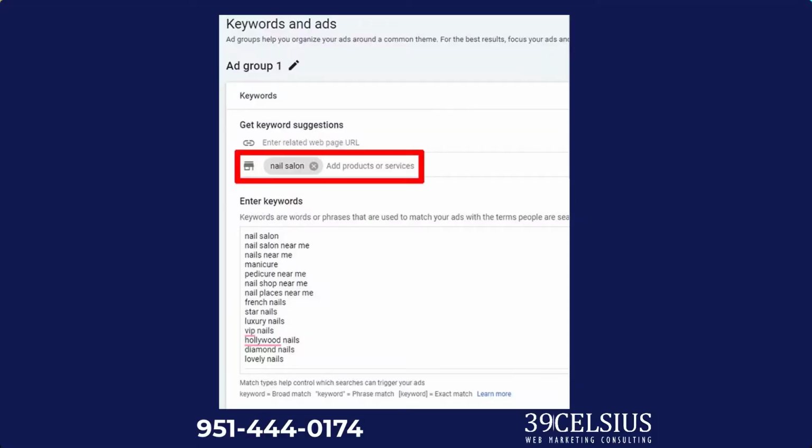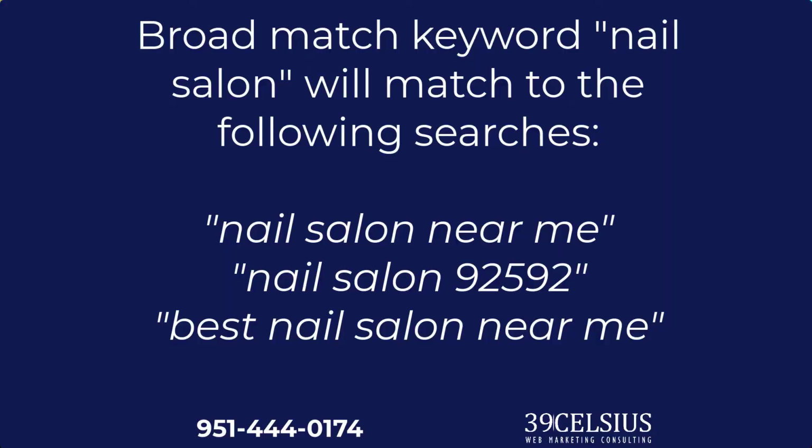Here's the final initial keyword list we'll start with. Additionally, we are using broad match keyword types. You have several options for keyword match types: broad, phrase, or exact match. You can learn more details about Google's match types from Google themselves, but for our initial campaign, we are using broad match. Broad match will match to similar keywords, it will match to misspellings, and it will match to synonyms. Here's an example. The keyword nail salon will match to nail salon near me, nail salon plus your zip code, best nail salons near me, and more combinations.